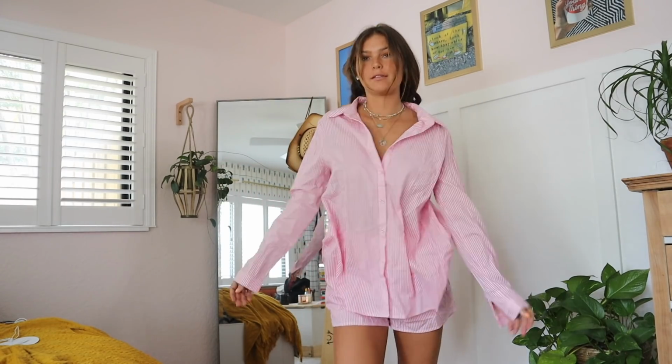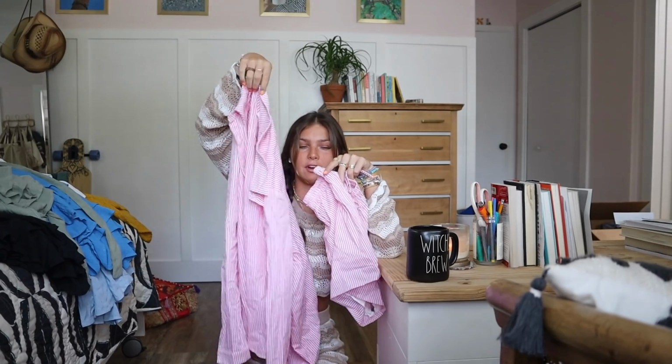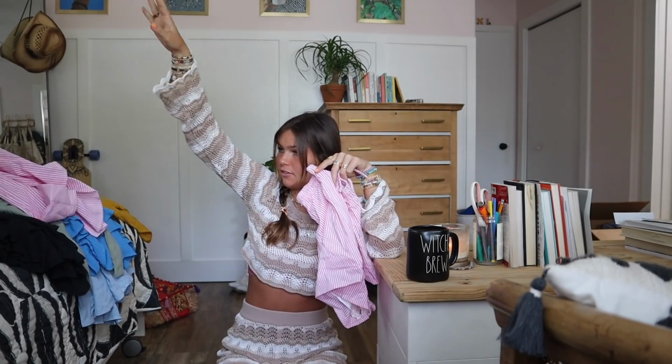This is wrinkly because it was in my suitcase and I didn't want to wash it yet, just because I didn't really get it dirty. Cutest thing ever. I think it's perfect for pictures. It's perfect for a morning coffee.